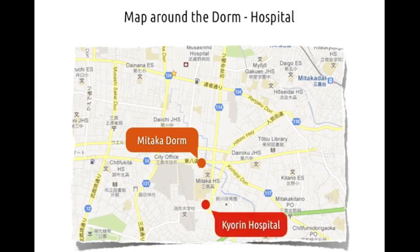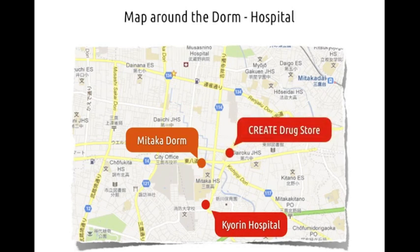Next, there's the issue of hospitals near the dormitory. The closest hospital is the Kyorin Hospital behind the Mitaka Dormitory. There's also a general Create drugstore where you can buy a variety of over-the-counter goods.